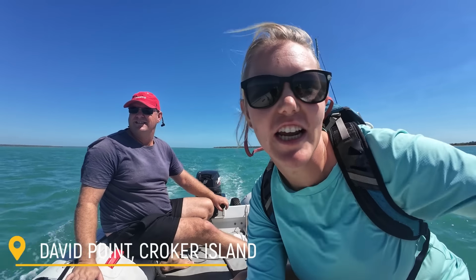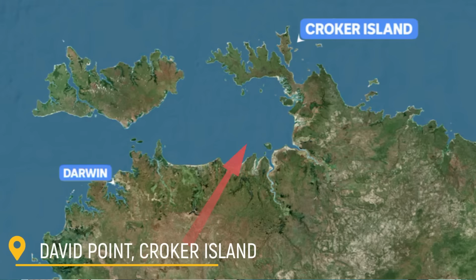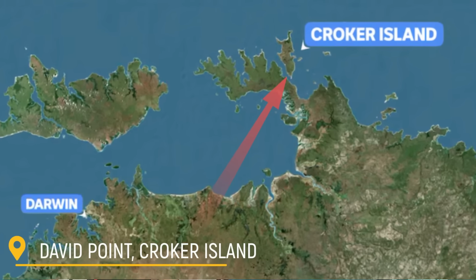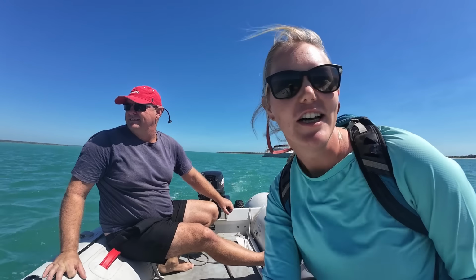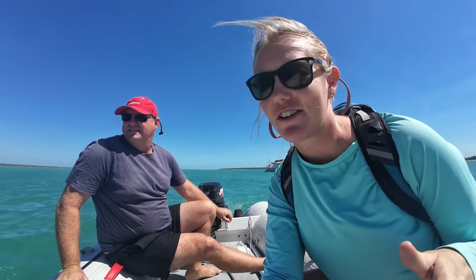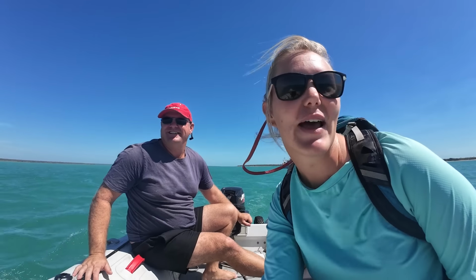This morning we are headed across to Croker Island. We anchored here last night. We're in the Bowen Strait at the moment. Croker is about 250 kilometers northeast of Darwin, and the island's pretty cool. It's about 330 square kilometers, and it's got a residential population of 300 people. So that's roughly 1 square kilometer per person. So plenty of space here.